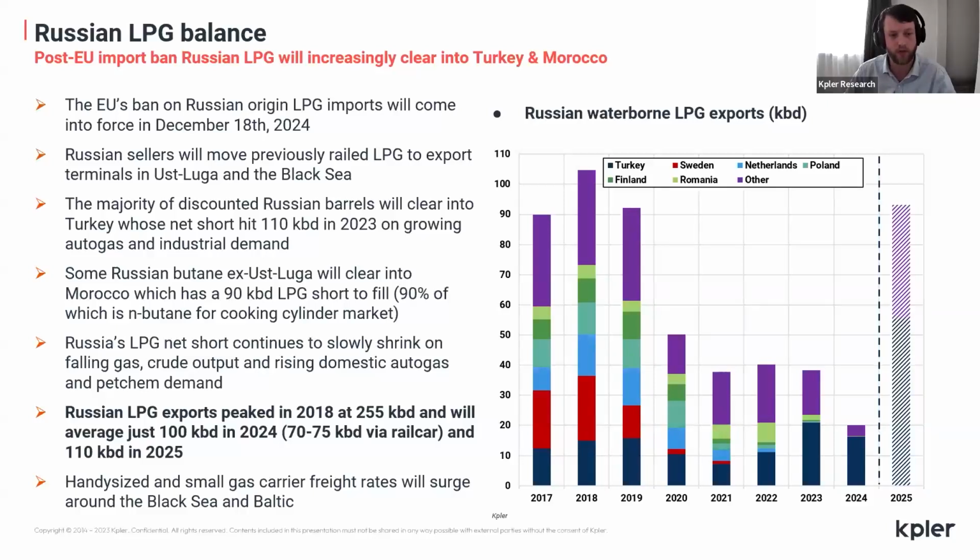The other consequence of the ban is that Russia is going to have to push its barrels onto the water. Now, there is some overland infrastructure which goes east from Russia into Mongolia and China, but that infrastructure is not very well developed. According to our estimates, they can only move around 10 kbd of LPG eastward. If you look at the chart on the right, you can see that Russian exports, even just waterborne ones, peaked in 2018, and they've been contracting ever since. So Russia is no longer a major net exporter or supplier of LPG to Europe, let alone the global market.